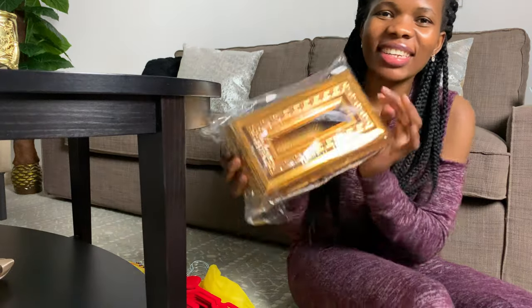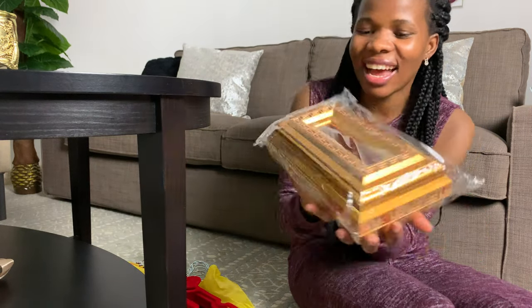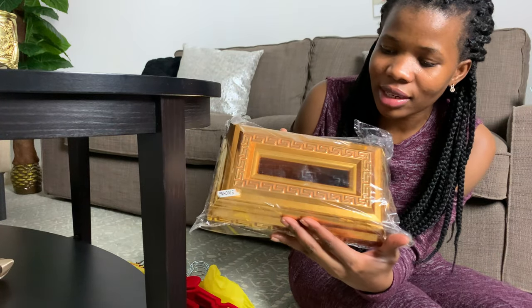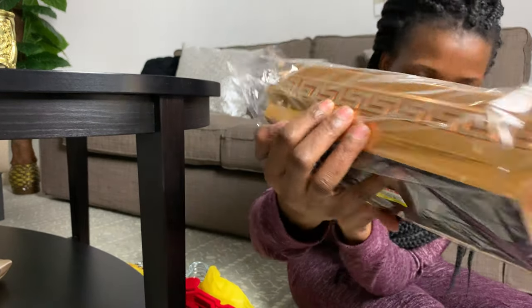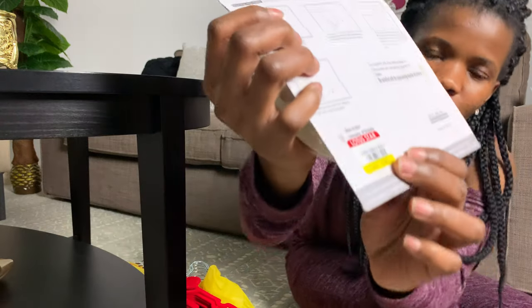So the other thing I bought is, I got this. I got a new tissue paper box. Yeah, this was so unique. It looks so beautiful. It kind of has this Fendi design. Oh, so beautiful. So actually, I bought this tissue paper box for 5 dirhams, only 5.50.